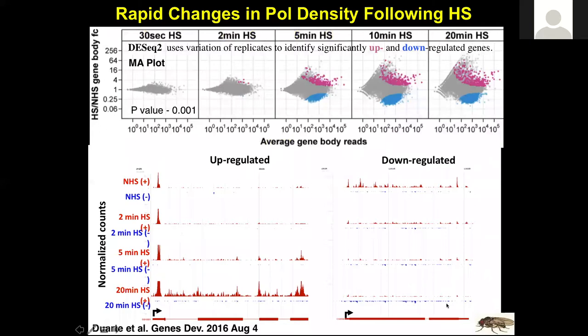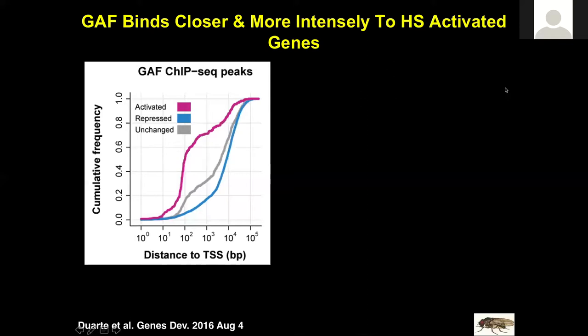The major heat shock genes that we were all interested in show pausing, and we find that the level of pausing is generally high on the heat shock activated genes. So we were wondering what are the factors that cause that pausing, that set up the pause to begin with. One of the factors that jumped out at us was GAGA factor, which we had previously shown was associated with activated genes, as did the Levine lab and Gilmore lab.